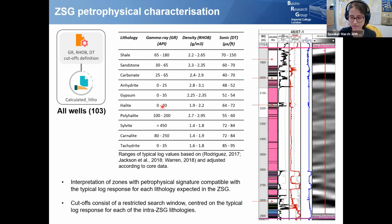So for example, for halite, we defined gamma ray values between 0 and 30 API, density values between 1.9 and 2.2 grams per cubic centimeter, and sonic values between 64 to 72 microseconds per foot. Every zone with a log response meeting these three criteria was interpreted as halite. As the log response for these zones is the same as the typical log response for a given lithology, we are pretty confident in our interpretation.